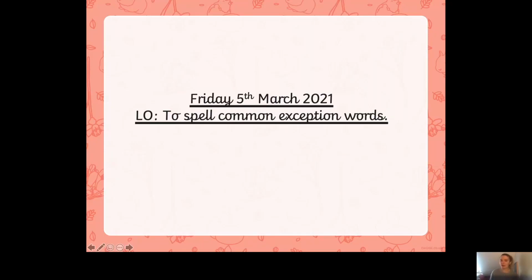Now today we're going to be looking at how to spell some common exception words. So you know at school we have the frames on the tables which have the words in them. Well, these are our common exception words, okay? So we're going to be learning how to spell some of those correctly today.